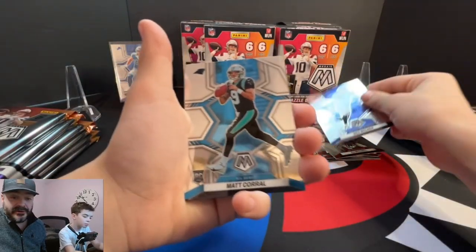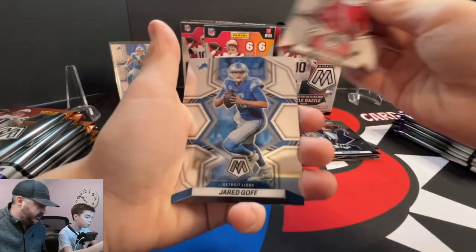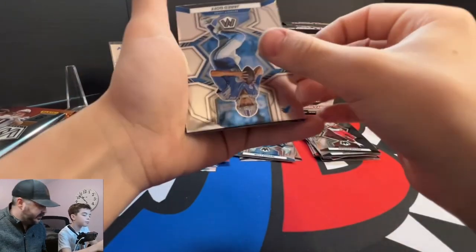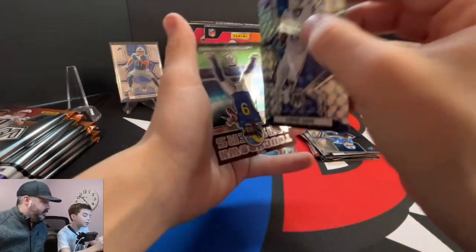Now, the one downside I saw going through it is that the hits are few and far between. The overprinting is wild. It's going to be hard to hit something good. But we needed to get Mosaic. It wasn't going to stop us from getting it. What it might do is stop us from getting a lot of it.